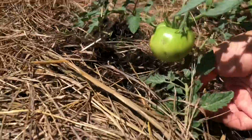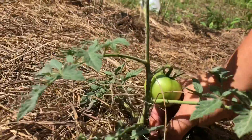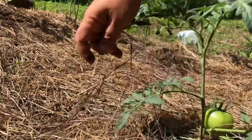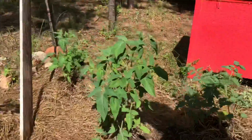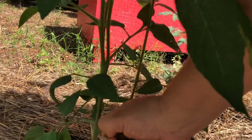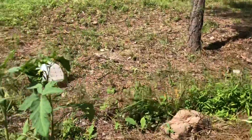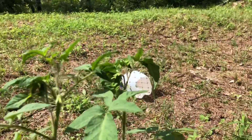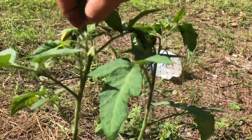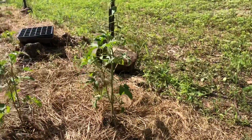Some tomatoes. Look at this one, so little bitty. Okay, get rid of all these bottom branches. It'll grow taller. So these are my Prudence Purples. They just started to produce flowers for produce here. This one, you can really tell on this one. Right here. It's got a really pretty flower. Nice flower there. So those are those.